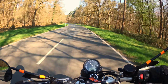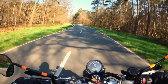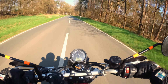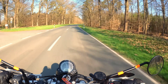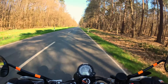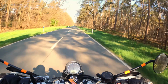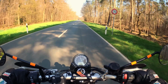So far the bike feels quite nice, torquey down low, and the 5-speed transmission is definitely something to get used to, but I like it so far. And that the bike doesn't have a rev meter is for me a nice touch. I love bikes with a really raw feeling to them, and this bike with the 270 degree crank feels a bit like a Harley engine almost.